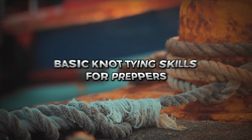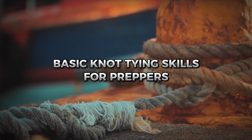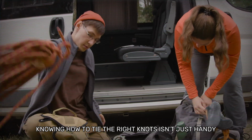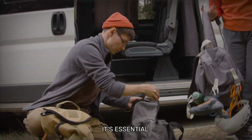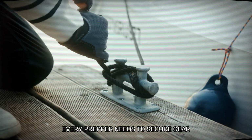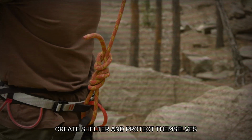Today's topic: basic knot tying skills for preppers. In a survival situation, knowing how to tie the right knots isn't just handy, it's essential. Let's dive into the crucial skills every prepper needs to secure gear, create shelter, and protect themselves.